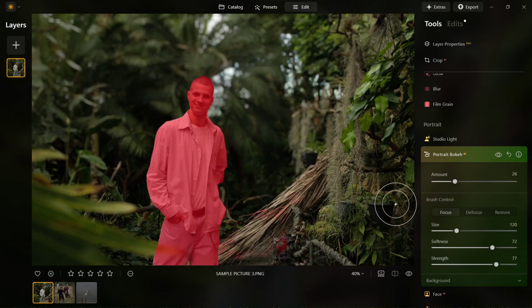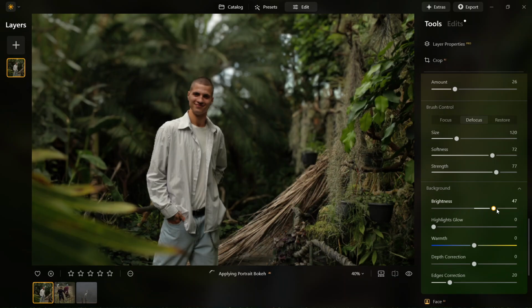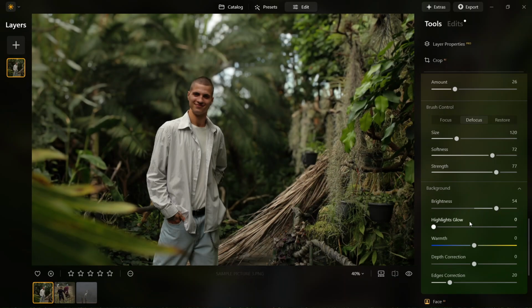Unlike manual blurring tools that create unnatural edges or miss fine details like hair, Portrait Bokeh AI creates accurate depth maps that respect complex outlines and even considers varying distances within the image. The customization options let you control bokeh intensity, highlight shapes, and fall-off characteristics, mimicking different lens characteristics from smooth and creamy to more defined and artistic.